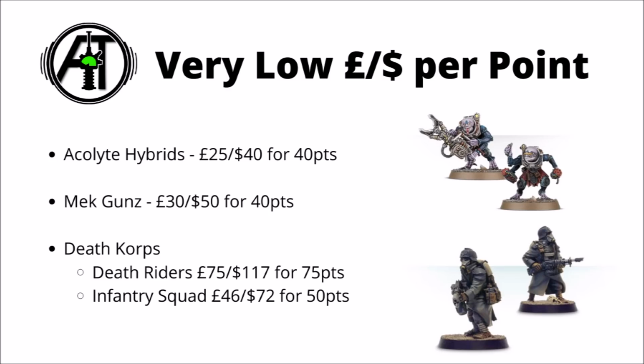Forge World, and particularly the Death Korps of Krieg, take this to a whole other level. Their infantry squad costs £46 or $72 for 50 points, and the Death Riders even edge that out with £75 for 75 points, so you're paying £1 per point of model that you put on the table. Very nice miniatures, but at some pretty crazy prices.